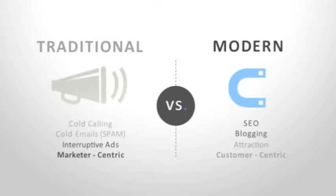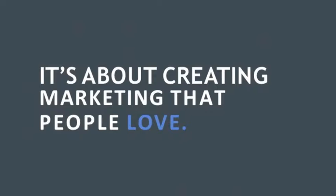Modern marketing is about being a part of the conversation. Being a part of that conversation means sharing helpful, relevant content with the world. It's about drawing people in. And most of all, it's about creating marketing that people love.